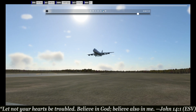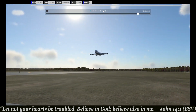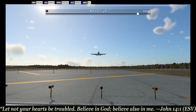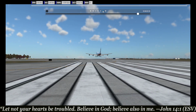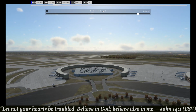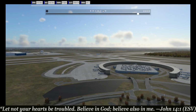Out the hold line. Well, I'm going to tell you, I don't see a problem. See how the tower liked it. All right, folks. Can't really ever get a bad landing out of the tower.